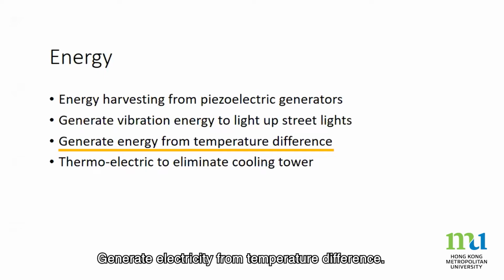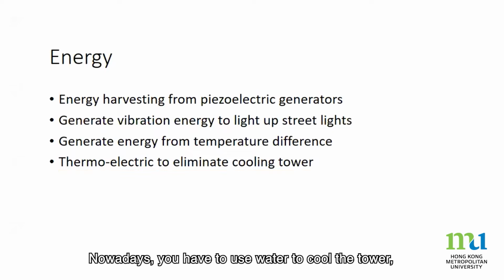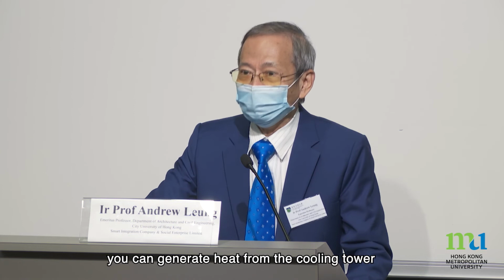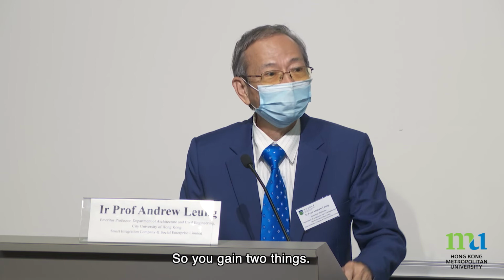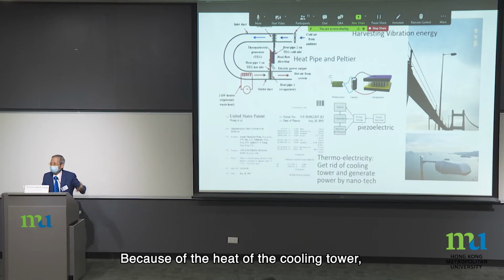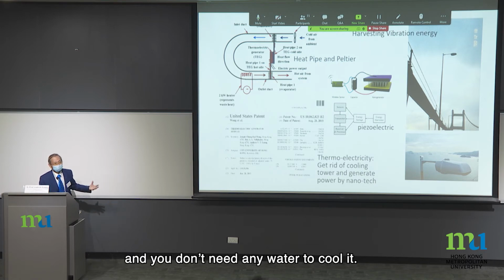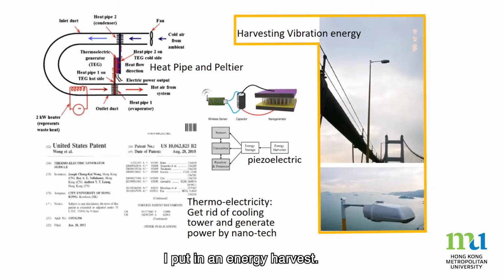Generate electricity from temperature difference, thermoelectric, to eliminate the cooling tower. Nowadays, you have to use water to cool the tower. But if you use this thermoelectricity, you can generate electricity from the heat of the cooling tower without using water. So you gain two things: you can generate electricity, and you don't need any water to cool it. On the right-hand side, it is the Ching Ma Bridge. I put in the energy harvester.